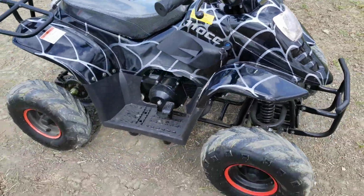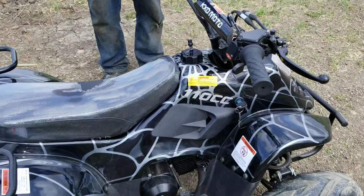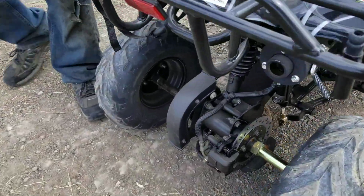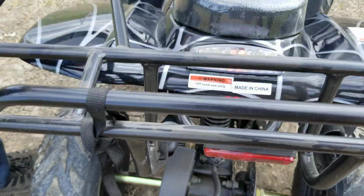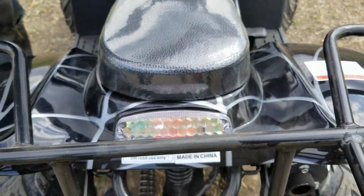You've got many different color options that you can choose from as well on this ATV. It's got disc brakes in the rear. You got your tether in the back as well. LED lights in the rear as well.